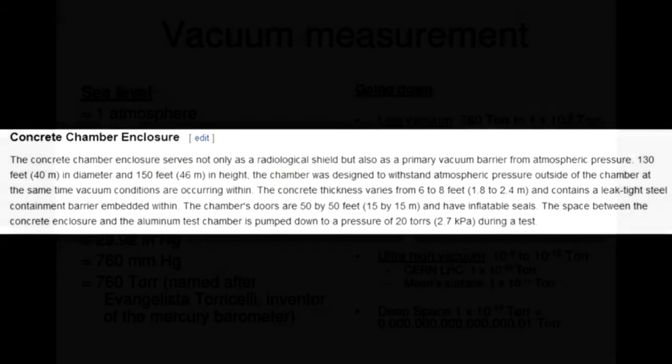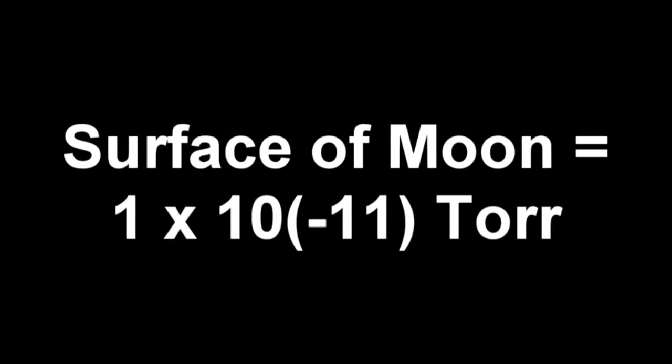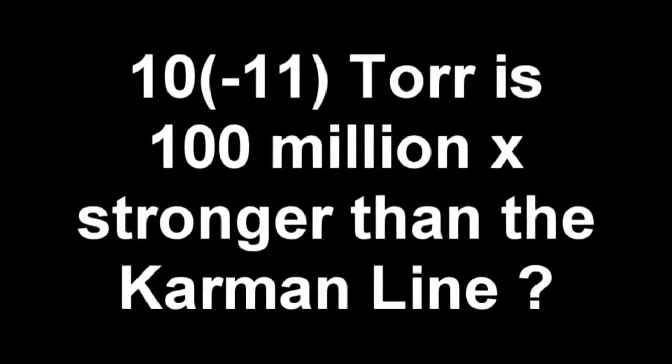If you were able to reduce the air pressure further inside a chamber, then you are getting into the quote-unquote ultra-high vacuum classification. This is 10 to the negative 9 torr and above, which is approaching the level of vacuum we are told exists on the surface of the moon, which is an astonishing 10 to the negative 11 torr, which is the numbers 100 million times stronger of a vacuum than the Kármán line.